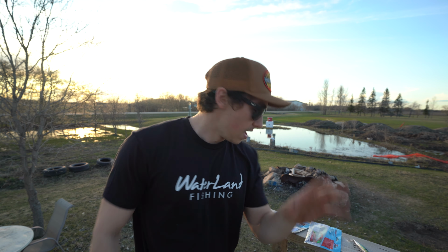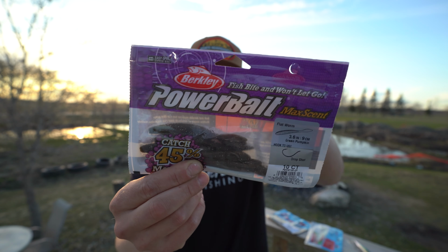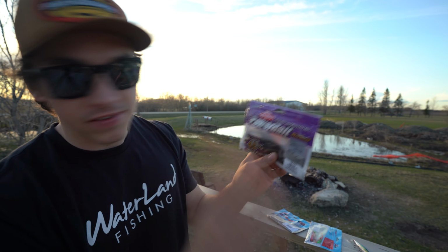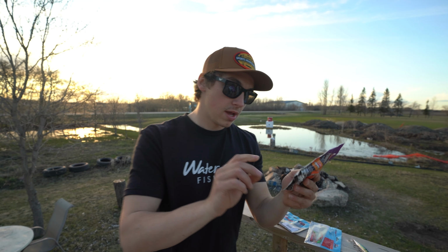Oh yeah, so if the swim bait doesn't work, and then the jerk bait doesn't work, but I'm seeing the fish on live scope and I think they're really humped up, then I'm going drop shotting. Berkley PowerBait, Max Scent. This is the flatworm. If you know Brandon Palaniuk, guy catches fish, uses these. He catches fish on these too. So, drop shot in this.